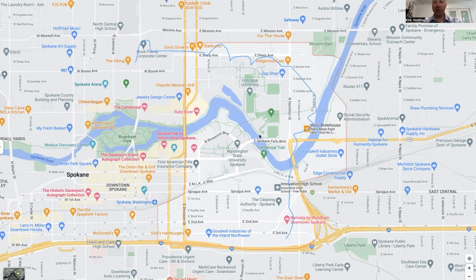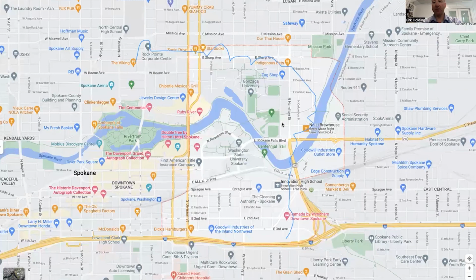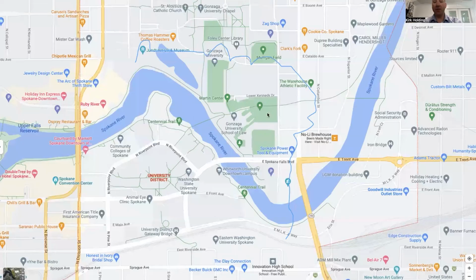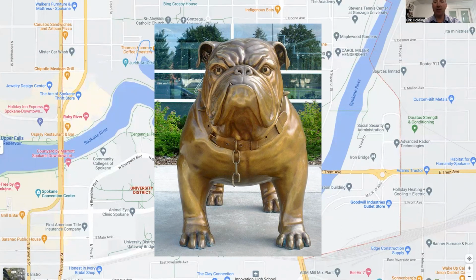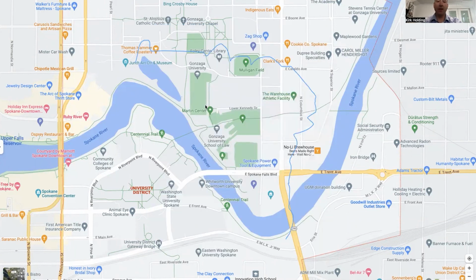One of the nice things with Gonzaga, the facilities are top notch and fun to bring the family down to if you want to watch a baseball game. They've got a top-notch baseball stadium. And then, of course, the famous Gonzaga Bulldogs play here in the Martin Center. It's a little tougher to get tickets for the men's games, but when you do, it's quite fun to watch and exciting.